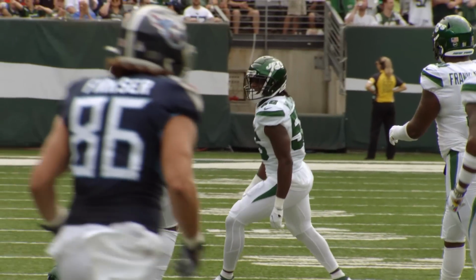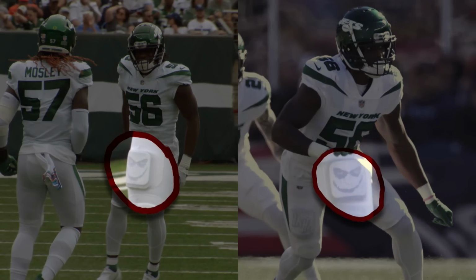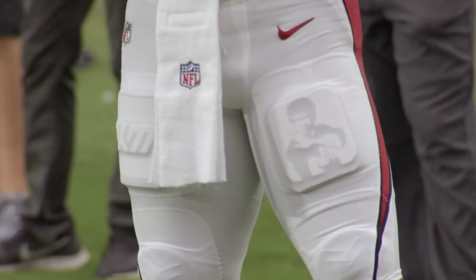I got the Joker thigh pads. So my favorite character, Joker. That's why I got the hand tattoo. So I got the Joker pads. It's just like on the field, the type of person I am. It's more like I just switch mindsets. We get a lot of guys say, hey, this is who I relate to.